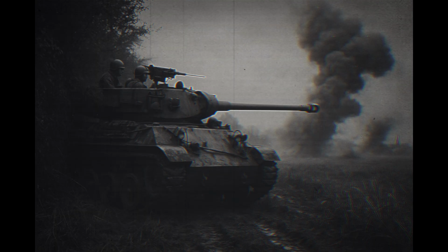Post-war designs lean hard into slope, low silhouettes, stabilized guns, and crew survivability. American Pattons, Soviet T-54s, British Centurions. Designers carry forward the wartime discovery that geometry, not raw thickness alone, protects best for weight carried, and that crews fight longer when the system respects their survival.